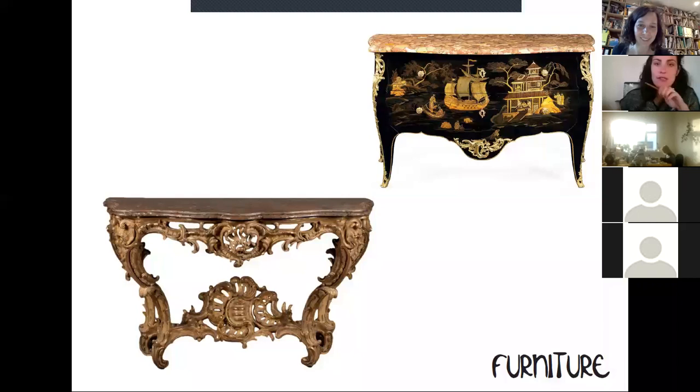The main shape of the Louis XV style is the asymmetrical curve, like this one. You see, it's not symmetric. If you see that kind of curve on a piece of furniture, it is a Louis XV style. So ebonists put this shape everywhere.